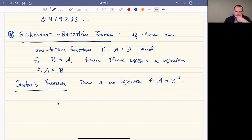So if A is a finite set, then you know that there can't be a bijection from a set to its power set, because let's say A has n elements in it, then 2 to the A has 2 to the n elements in it, and it's always the case, you can prove this by induction, that n is always less than 2 to the n for all n greater than or equal to 0. Okay, that's always the case. 2 to the n is always larger than n. So there can be no bijection when A is finite.